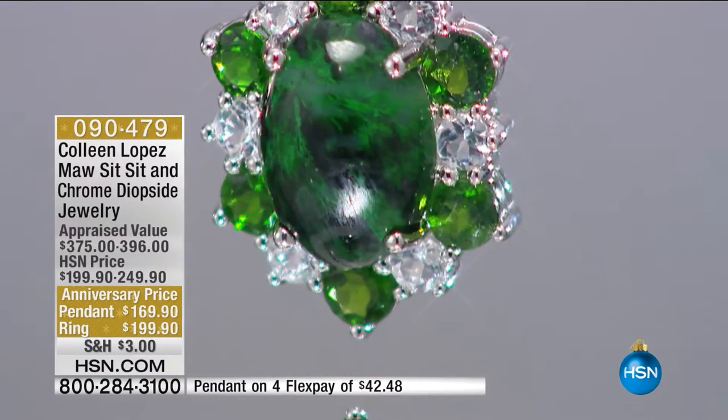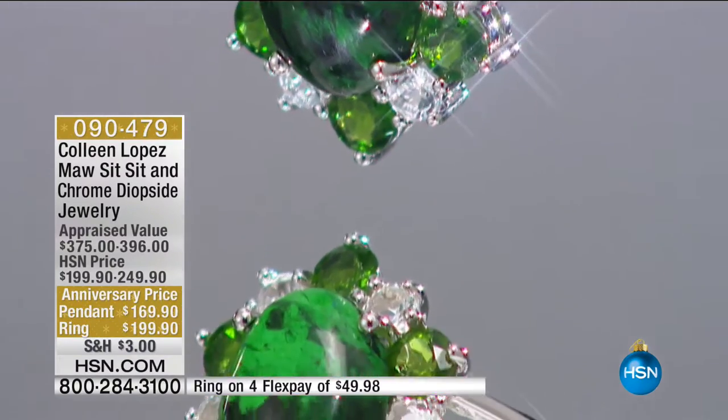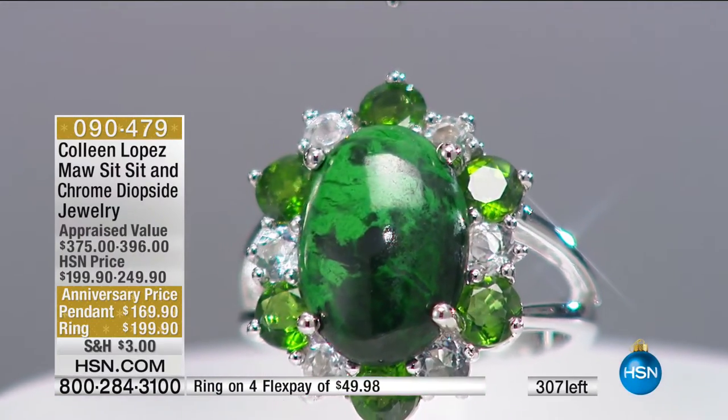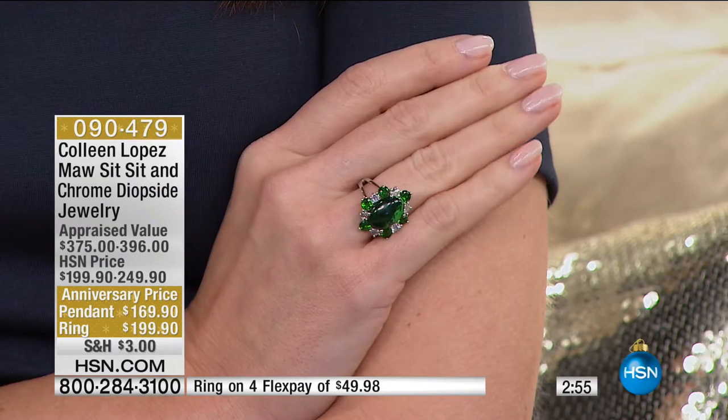The ring is $199.90. The pendant is $169.90. And then they're both being offered on FlexPay for you. So you get four, everything today is on four flexible payments. So take advantage of the FlexPay and let us send this home to you.